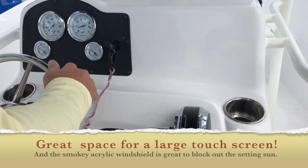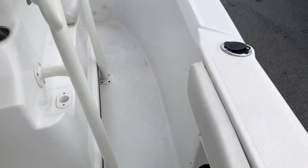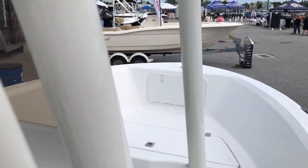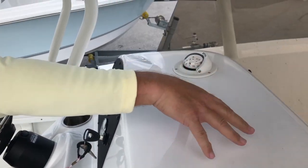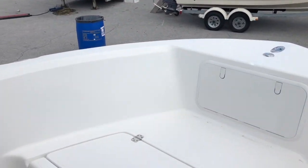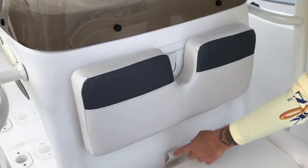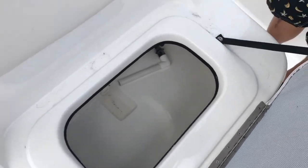The partial windscreen is made of smoky acrylic, which is great for blocking out those afternoon sun rays while navigating home. The top of the console has a lot of great flat top space to do any kind of additional electronics or customized storage. Forward, you have another double upholstered seat that opens to reveal an aerated bait well. And it has a decent sized deck for casting.